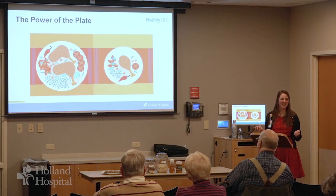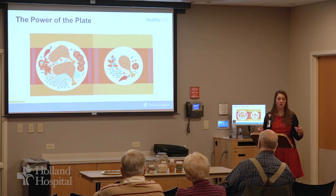The power of the plate. Like I said, plate size really does matter. It can be really difficult to not want to overfill your plate when you're given a really large plate size. If you go out to a buffet, it's typically going to be a lot larger of a plate than maybe the one you have at home. And I think that's a part of their goal, is they want you to fill it up, right?